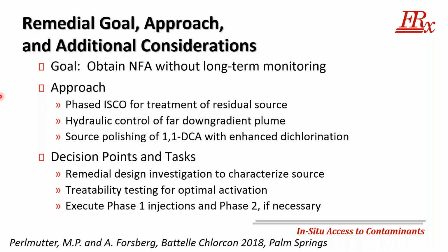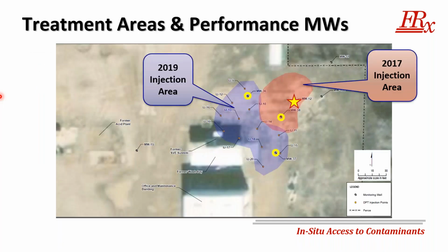Some of the decision points around that MW12 area, in the source area: we characterized it with a lot of direct push injection locations, soil and groundwater sampling, did treatability testing to determine proper activation, and then executed phase 1 to be followed, if necessary, with phase 2. So you see the two areas here. 2017 was focused, down gradient, groundwater's flowing up and to the right, and there's MW12, the 2017 injection area, thinking that we might be able to knock out this source without doing a larger project. You'll see some results that indicate why in 2019 there was an additional injection up gradient to get more of that source area. You're going to see data from MW12 as well as 3 other wells starting now.